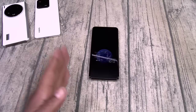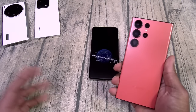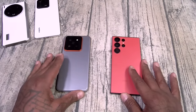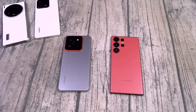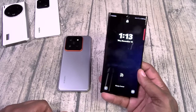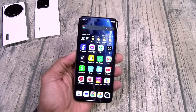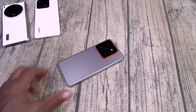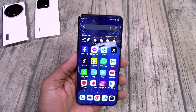Especially the standby time. The standby time on Xiaomi phones is so crazy compared to Galaxy phones. If I take both of these phones off the charger at 100% and I leave them on the table face down like this, so the always on displays are off, both of these face down, if I come back in 2 hours, the Galaxy is going to be at 92% or 90%. The Xiaomi phone is still going to be on 100%. You can leave this phone face down for 4 hours, pick it back up, and it's going to be on 99 or 100%. The standby time is incredible.